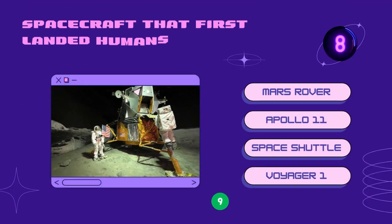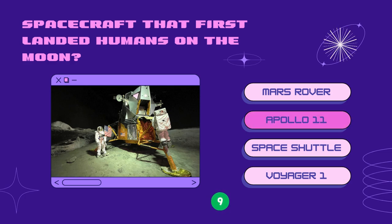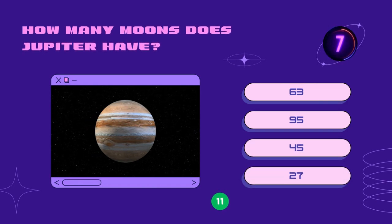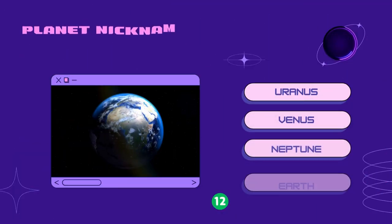Spacecraft that first landed humans on the moon? Abundant gas in the Earth's atmosphere. Does Jupiter have? 3! Planet nicknamed the Blue Dot?